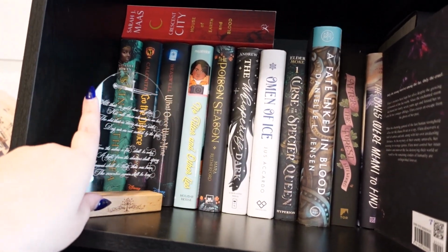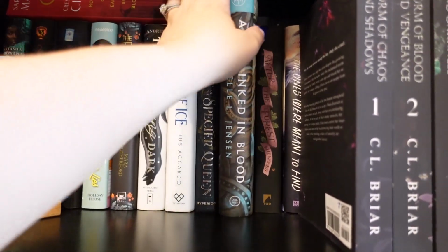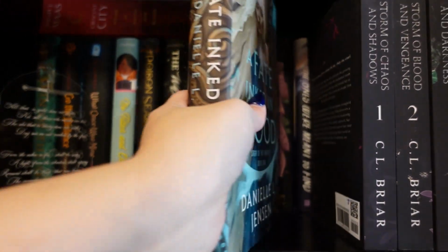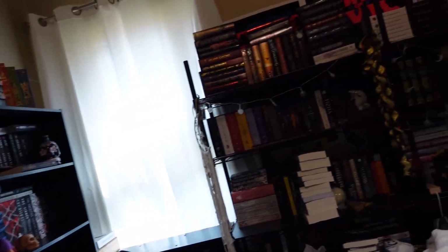I have read Crescent City. I just stuck it up there because I didn't have room anywhere else. I think I'm gonna go with A Fate Inked in Blood from this shelf. So, okay.